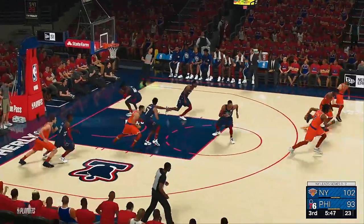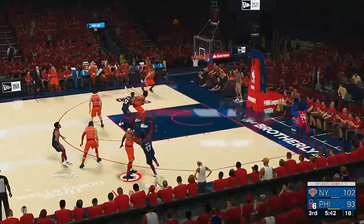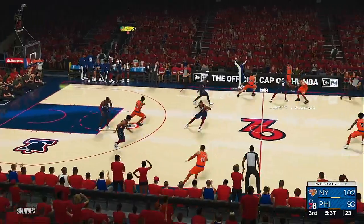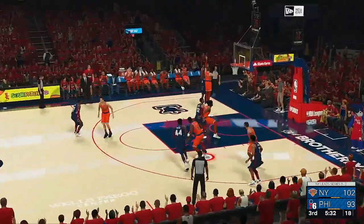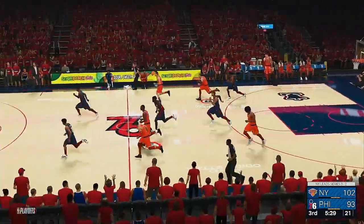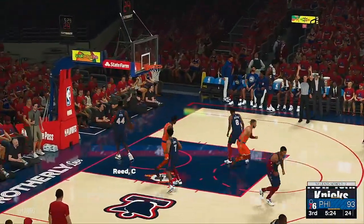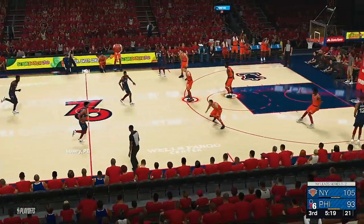Randle from outside. And it's Reed pulling it down. And so Lowry will bring it up for Philadelphia. They trail by 9 points. The steal. Here's Melton. It's deflected. And here's DiVincenzo from the arc. Yes, once again, he remains perfect. 6 attempts and 6 hits.